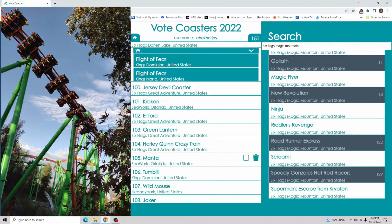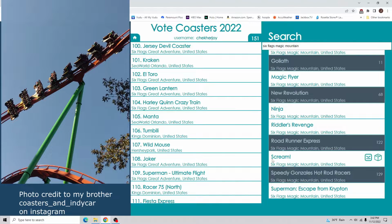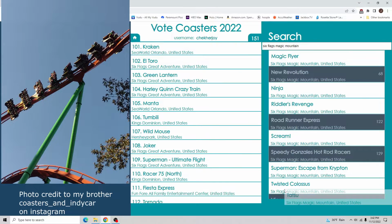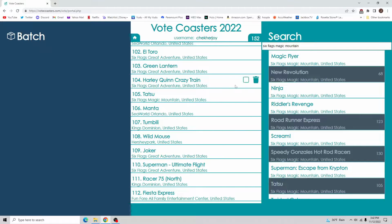There's Manta at SeaWorld, which is also a flying coaster, and Superman. Okay, waterfall versus mountain is really what I'm trying to decide. I think Tatsu's slightly better. Then we went 2 days.